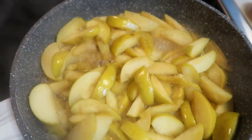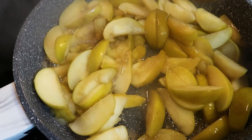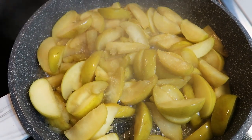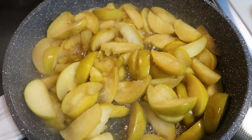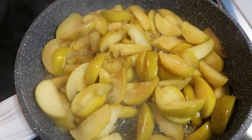They smell absolutely amazing. They are done. You can see that they're nice and soft. So there is a little bit of liquid in the bottom, which is exactly what we want, because once we season these up with the cinnamon and Dax pumpkin spice, it'll become thicker, like a paste between the apples, and really have that copycat vibe. So let's add some cinnamon and some pumpkin spice.